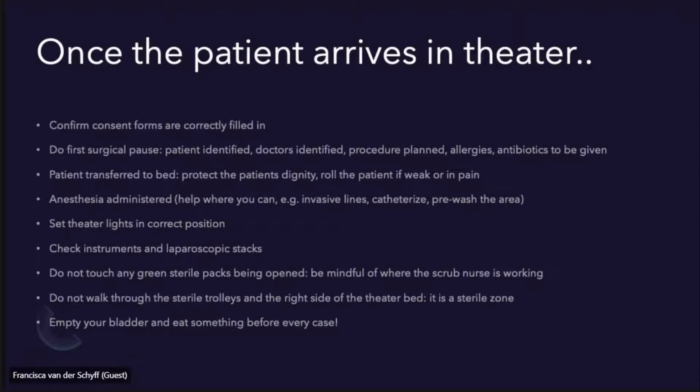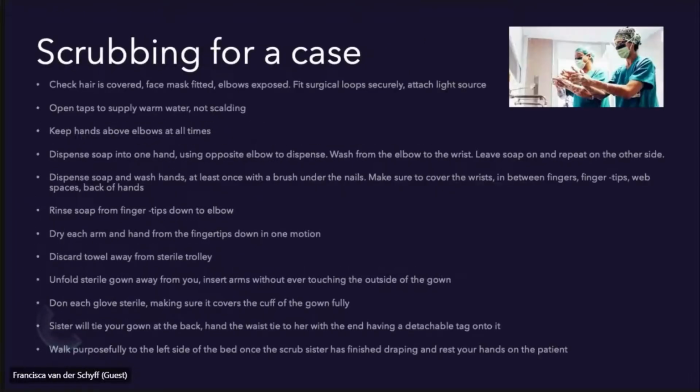And then lastly, always empty your bladder and eat something before every case. You never know how long that case is going to be if things go wrong. And that's just a personal recommendation, always to eat something before you start.